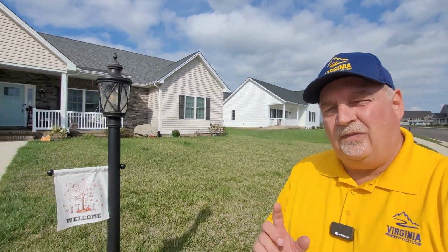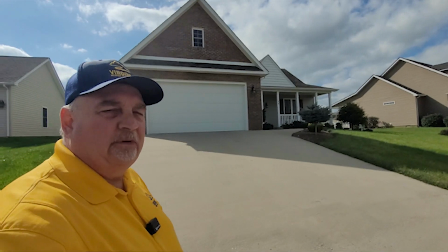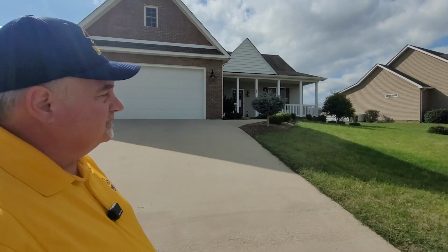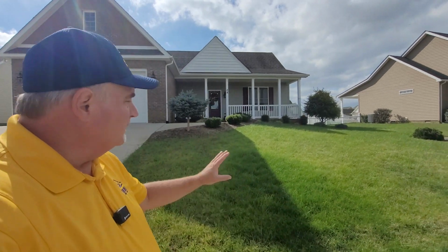So with that being said, let's go ahead around the corner here and I'm going to show you a house that sold here recently. So one of the recently sold homes here in Stone Valley is the home that you see behind me here, and as you can see, it's not one of the rear entrance garages, but sits out here on this nice street with nice sidewalks.